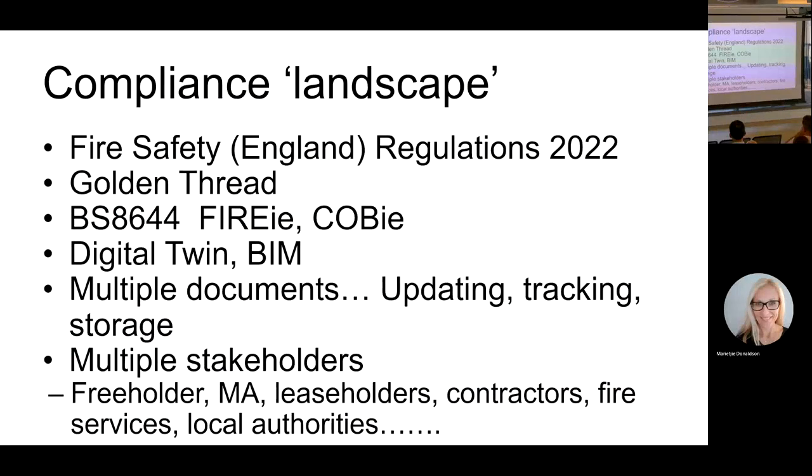Looking at the current compliance landscape, there is an awful lot going on with new regulations and standards being rolled out. At a practical level, this means more documents being created, updated, tracked and stored, together with the need to share information between multiple stakeholders.